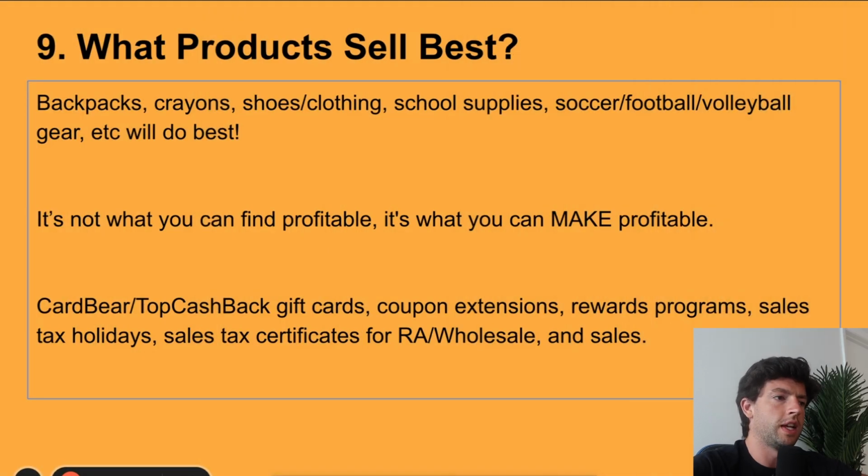All right, what products sell best? It kind of makes sense. It's everything you'd think would. Backpacks, crayons, shoes, clothing, school supplies, soccer, football, volleyball gear, etc. will do best. However, what item it is really doesn't matter. It's all just in the data and what you can actually find or really make profitable, right?